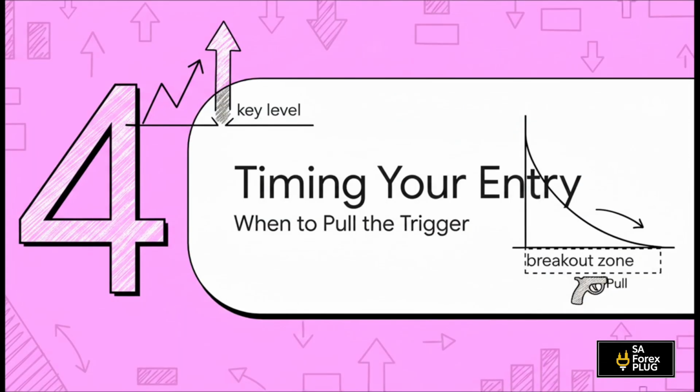Okay, so let's recap. You found your level, the price has broken through with some real power, and it's now pulled back into that breakout zone.